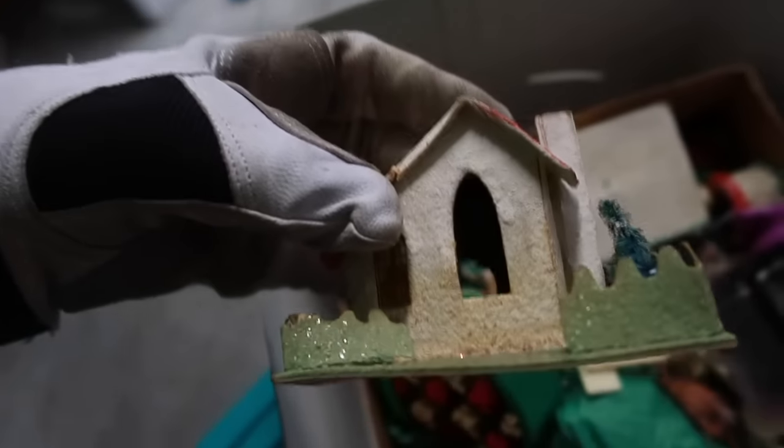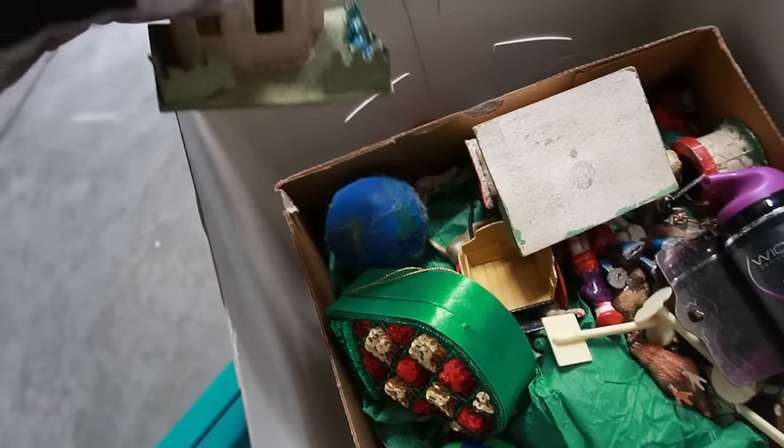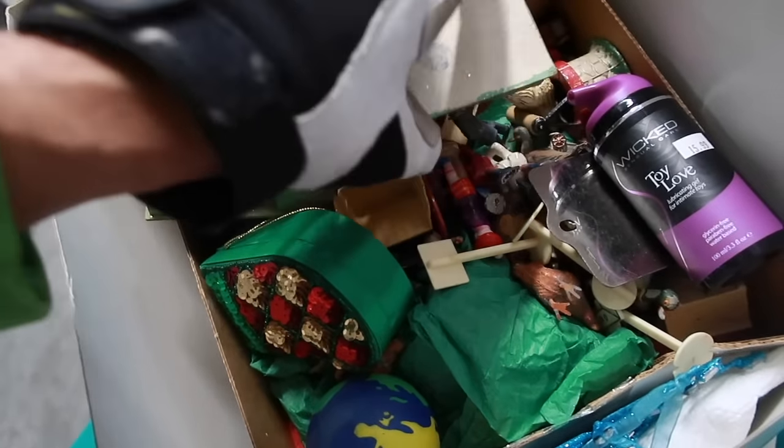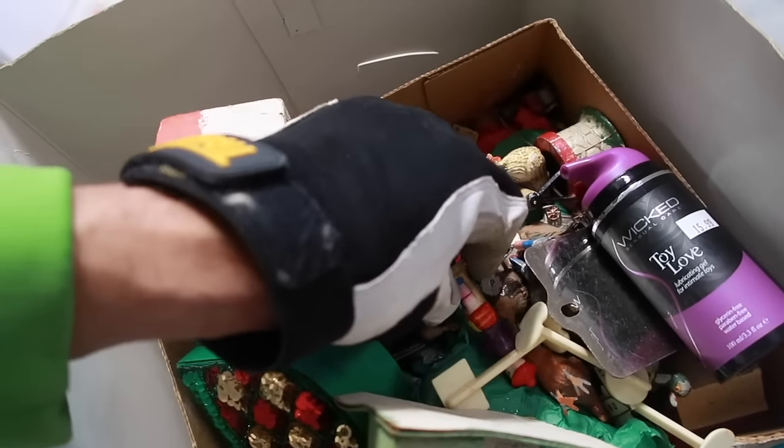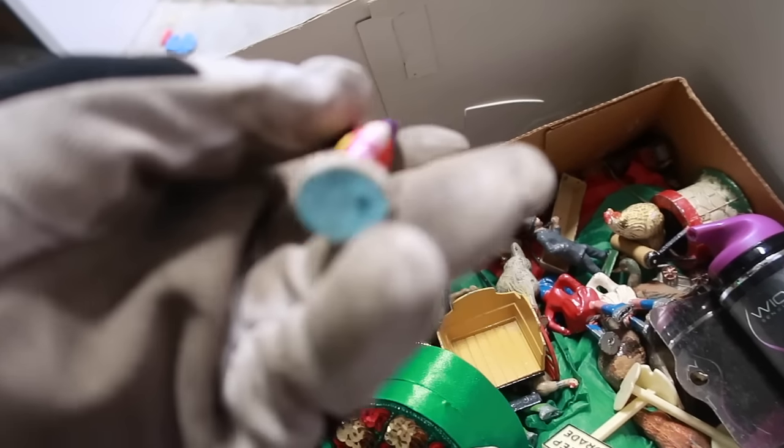Oh wow, these look old. At least I think they are. It is, made in Japan. I think these are called putz houses. There's all these little figures. I don't know if they're lead. I'll know here in a second. Oh, they're marked Japan.